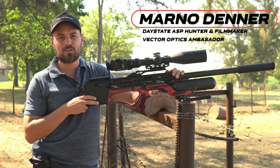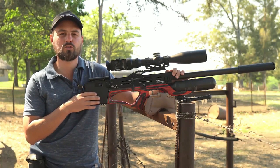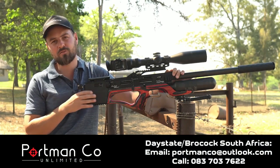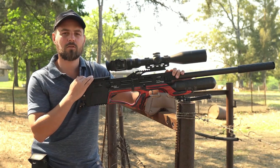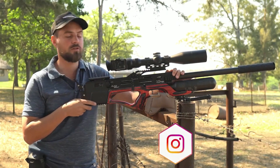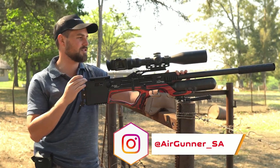I'm back on a new permission today, and as you can see, I'm going to use the Daystate Alpha Wolf in .22 caliber, shooting the JSP redesigned 25 frame pellets at around 940 feet per second. I've also got the Vector Optics Continental mounted on the Alpha Wolf today, the 4-24x56 first focal plane, and just an amazing scope.